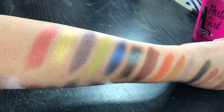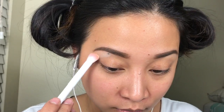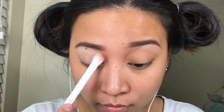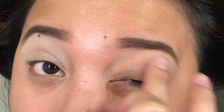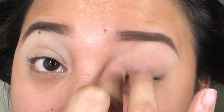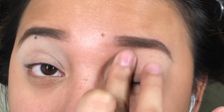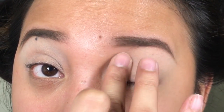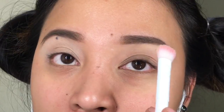Yes, yes. So I'm just going to twist my arm. I am going to start with the shade Amen. This is a really nice cream matte color, perfect as a wash color. This eye doesn't have any base. And on this eye, I will be putting MAC Prep and Prime 24-Hour Extended Eye Base first before I put in the eyeshadow so that we can see the difference with and without a primer.